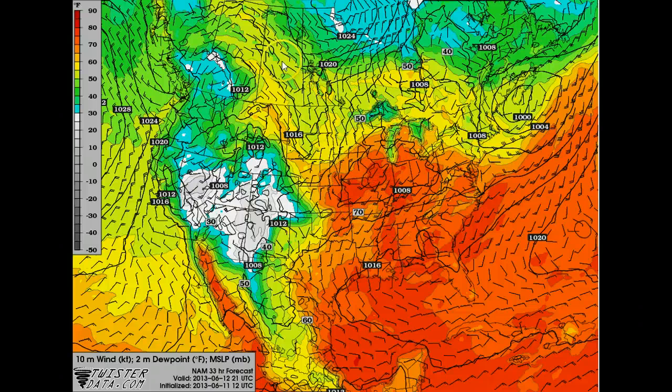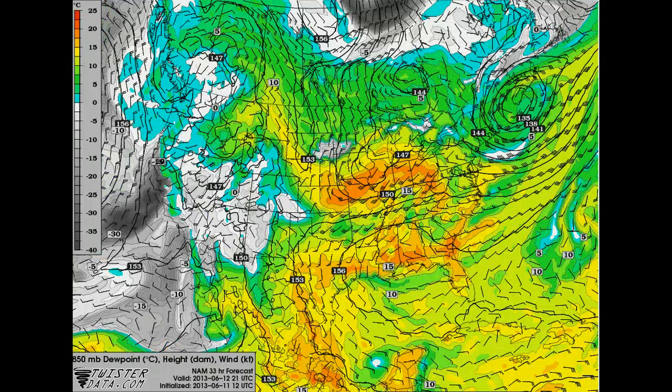And here is our 1008 pressure line here, and this is 1012. So this is 1004 in here. So we certainly have the dew points. We have the pressures to start looking for a threat of severe weather in this box in here, as it looks right now. So that's where we're starting at right there.